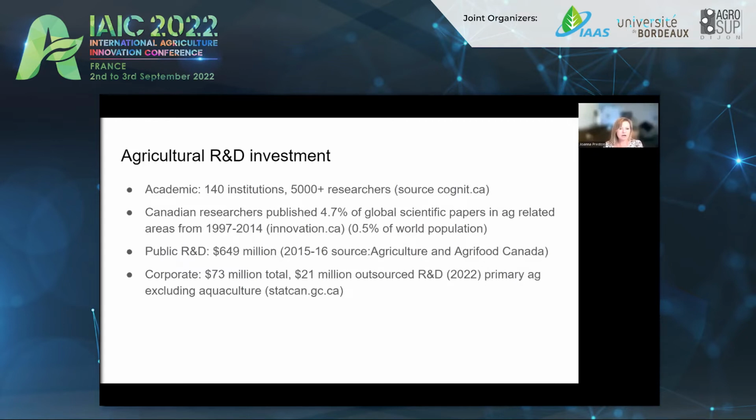Canada provides significant R&D investment into agriculture and agri-food. As I mentioned before, Canada is home to many institutions that conduct agricultural research. I was able to identify 140 of these and 5,000 or more researchers affiliated with agriculture and agri-food. These numbers were drawn from a wonderful resource called Cognit, a listing of available Canadian research capabilities and infrastructure. For those of you looking for collaboration opportunities, cognit.ca is a great place to start.